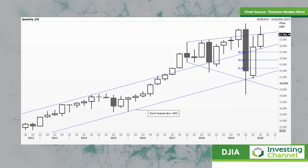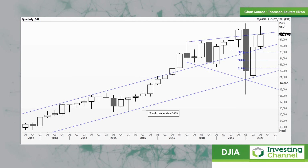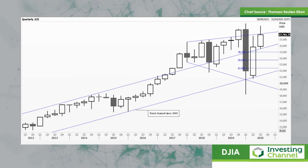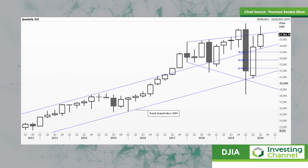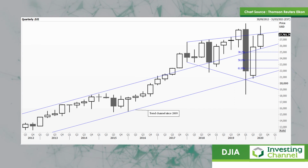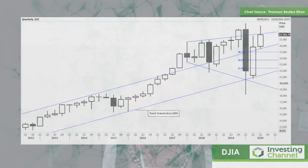We're well above 38% retracement support. So we do have support. It's not the end of the world. But realistically, I don't think this index is going to make new highs this year. If anything, it's more likely to drift and test those retracement support levels.